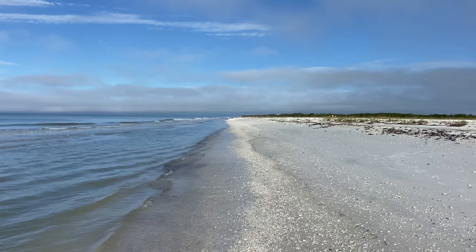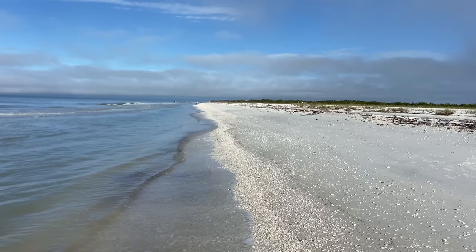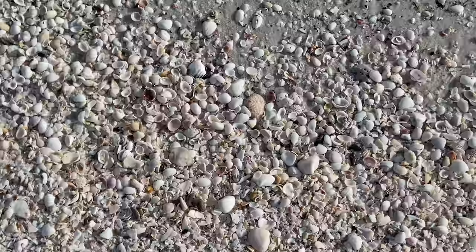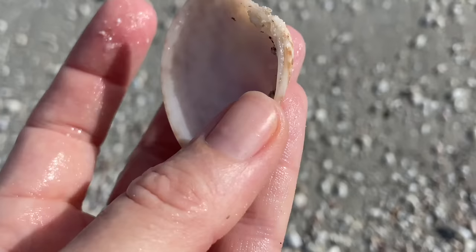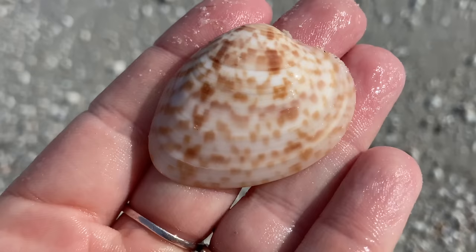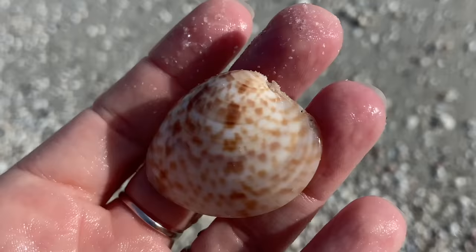So yep, those other shellers, they're way up. So it kind of makes me feel like I have the beach to myself, even though I know I don't. And I also know that people shell differently. Lord knows I miss shells all the time. And I suspect some of those people are going to miss shells too. And I'll be more than happy to add them to my collection. Like this clam shell, this calico clam. Very nice shell.